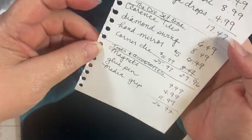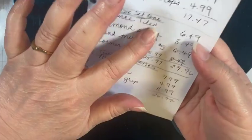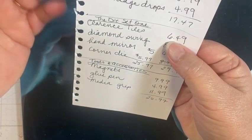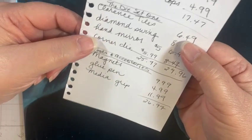So were they all things that I would have ordered for myself? That's a hard one to answer. I definitely would have gotten the tiles, which would have been $6.49, and that alone was more than the $5.99 I paid for that pack. So in a sense, I got 3 more dies to try out for free.